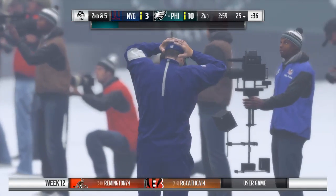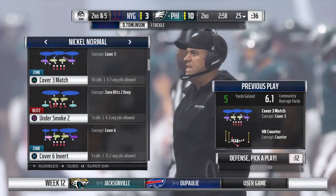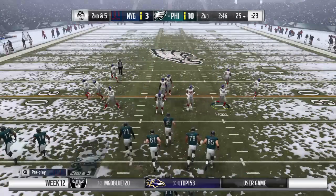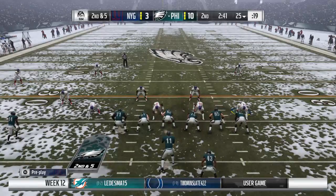Tackle made that time by Dalvin Tomlinson. And that's exactly what you want on a first down run. Pick up 5 yards, bring up 2nd and 5. The defensive line, though, they've got to figure out a way to out-leverage the guys up front because the offensive line is winning at the point of attack.